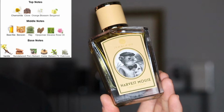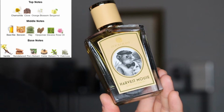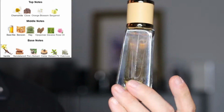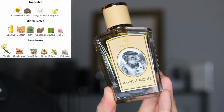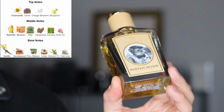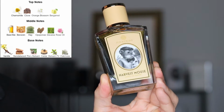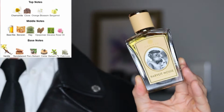This review is on a release by Zoologist, and this one is called Harvest Mouse. It is a 2023 release classified as a woody aromatic. It's an Extrait de Parfum concentration. It's composed by Luca Maffei, and like all Zoologist releases, this is a 60 milliliter bottle size.